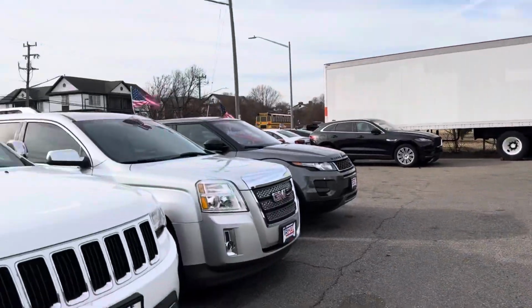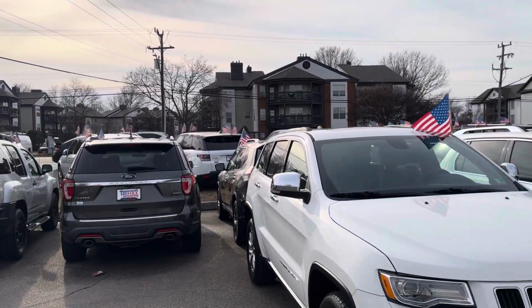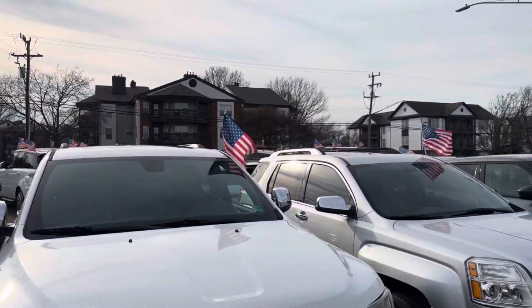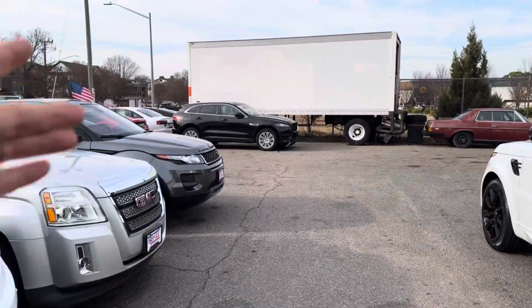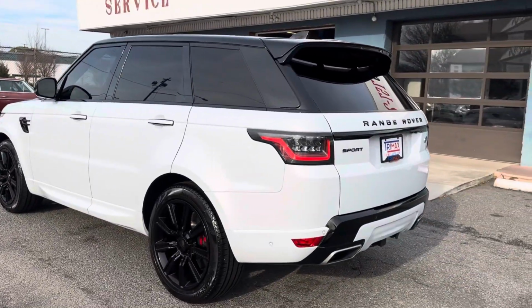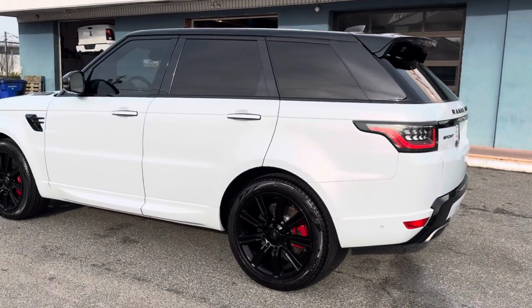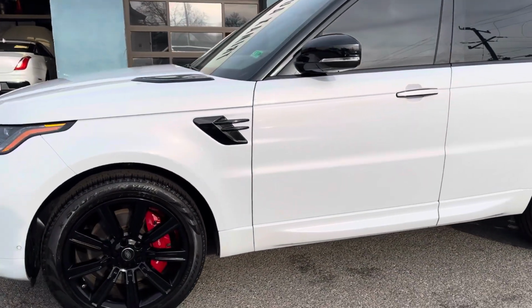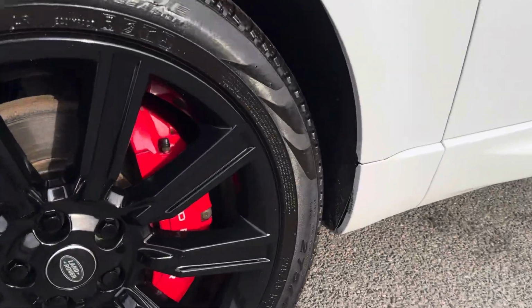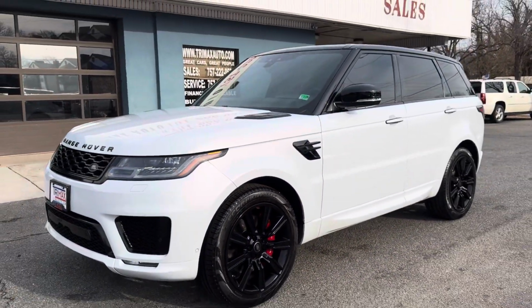We got all sorts of colors, different trim levels, Evokes, other Range Rover Sports, long wheelbase Range Rovers, Jaguars, Audis. We got it all. It's all on the website, and at least 40 cars is getting ready to be serviced and uploaded. So yes, you guys will see a lot of posts from us in the next 2 weeks or so.